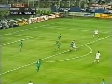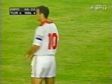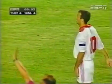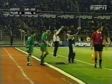Hakan trying to dribble his way through. And oh, the finishing. Woeful again. Oguz, the captain. They certainly will have to do better than that when chances come their way.